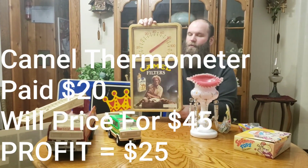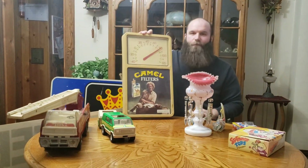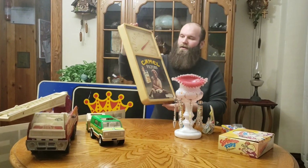We got the Camel cigarette thermometer. To me, it was typical 80s stuff. The guy reminds me of the 80s. I don't know about you guys, but cigarette stuff is quite taboo right now. Nobody likes to really do much with it, but we seem to sell it every time we get it, so I always pick it up when I see it, especially for a good price.